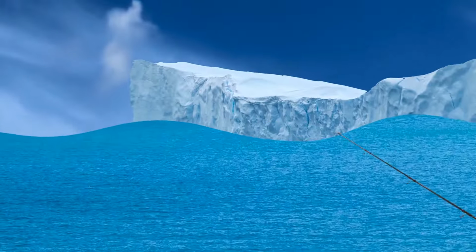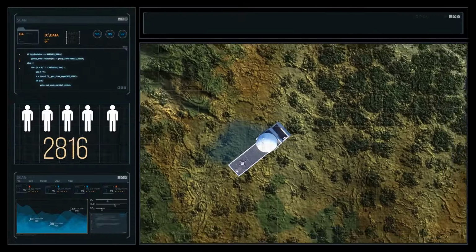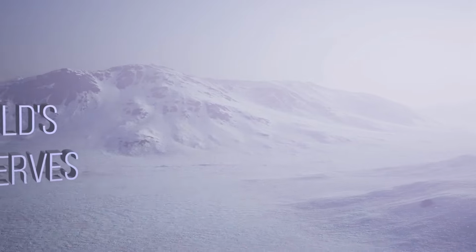Ha. Despite the continent's harsh conditions, you can visit it as a tourist for fishing and research purposes. Around 5,000 people reside on the continent during summer at research stations. But when winter comes, the number naturally drops down to 1,000.